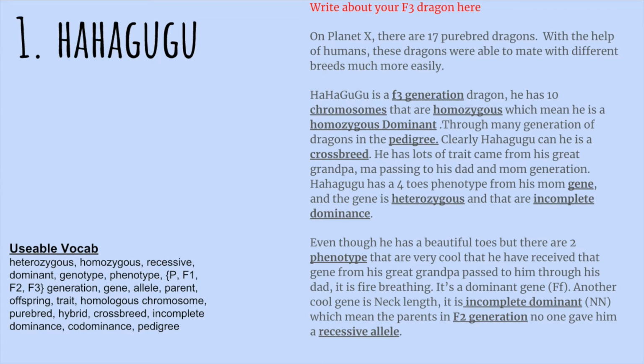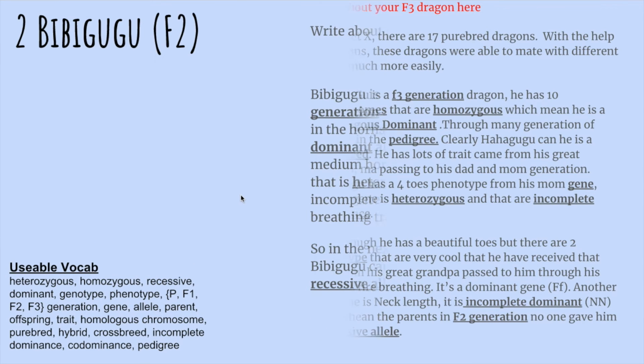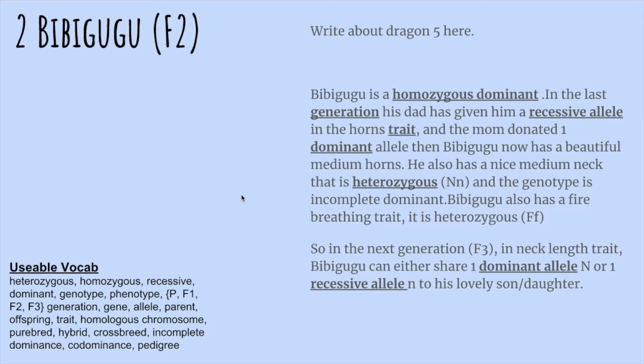Even though he has beautiful toes, there are 2 phenotypes that I want to show you guys. So the first one is fire breathing. This is a dominant gene, capital F and little f. Another cool gene is neck length, and it is incomplete dominance, double capital N, which means the parent in the F2 generation, no one has given him any recessive allele. Baby Guru is homozygous dominant.